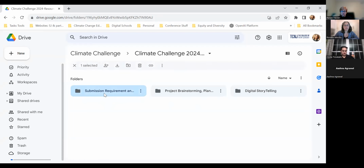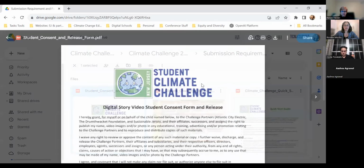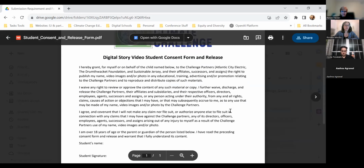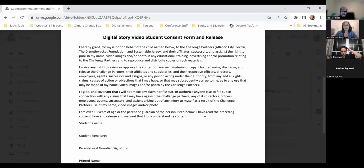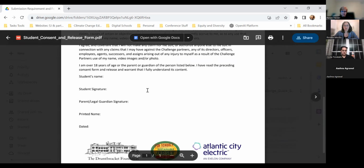So in this folder, you'll find all your submission requirements and forms. So you have your student consent form release. So we need every student to fill this out because we do post it on our website. So just to ensure that we have the legal rights to post these videos and pictures of your students. So every student needs to provide this.